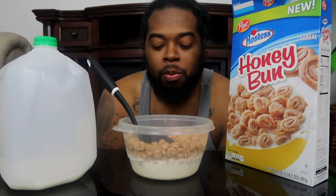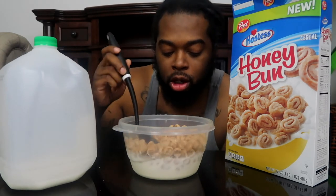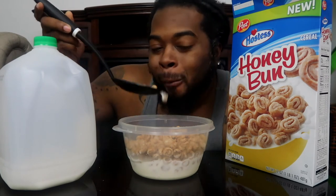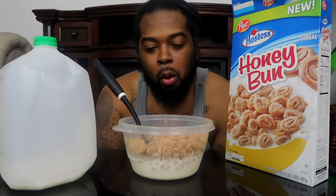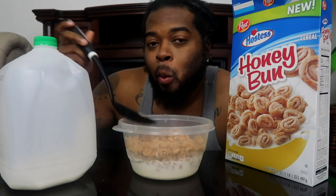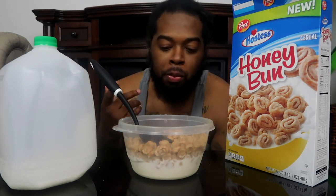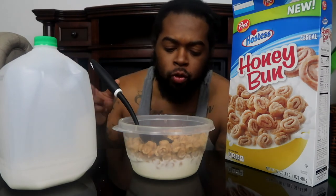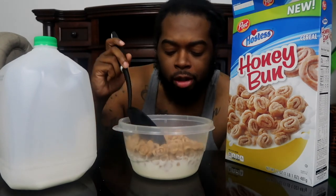Heaven, man. This is perfect. Folks, y'all got another one with me, man. Tastes just like honey bun soup. It was sweet, but not too sweet. Looks like a honey bun, but it's almost like Honey Nut Cheerios too. It's good, man. I like it.